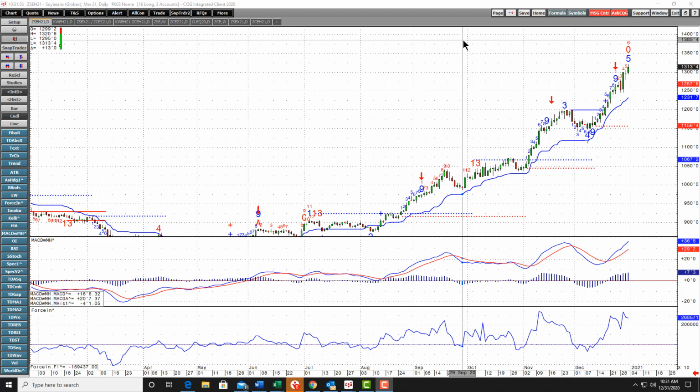So what we're going to do is take a look at beans, corn, and wheat with fresh eyes. This is the first time in the last 2 weeks that I've sat down in front of my screens and really looked at things. So I'm going to give you a completely authentic look at exactly what it is that we're seeing.